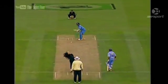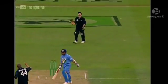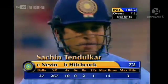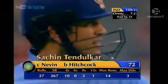Well, good luck to Hitchcock. He has earned the first few bucks on his contract. He's got a prize scalp there. He's walked outside leg stump looking to hit it through extra cover, and a big thick edge through to fellow Wellingtonian Chris Nevin sees the end of Tendulkar. The first of many standing ovations this summer. 108 for 2.